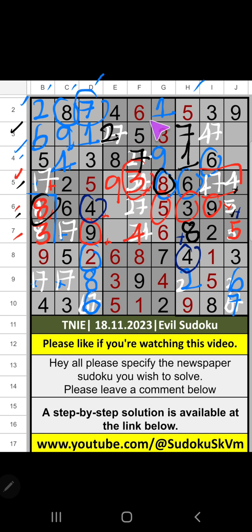Then 2 is here. Then column F, only 1 number is remaining, 2. 2 is confirmed here. 3rd grid, we have 7. So 7 can't come in the cell, 7 is confirmed here. Then 4 is here. Then 3rd grid, 2 numbers are remaining, 2 and 8. 4th row, we have 8. So 8 can't come in the cell, 8 is confirmed here. Then 2 is here.